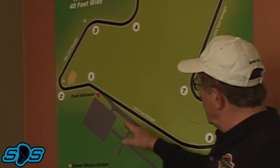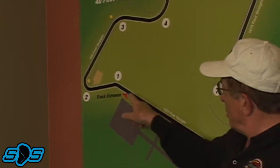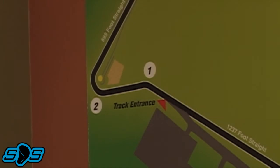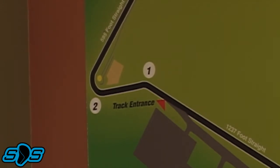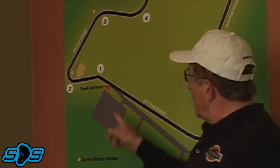The pit straight is just to the left of the main straight, and we go clockwise around the track. At the end of the first lap, you would be approaching turn 1, which is a very fast left-hand corner, and it takes a long time to really get up to full speed at that point because you're probably approaching it at 100, maybe a little more than 100 miles an hour. And in some cars, you can be flat out.